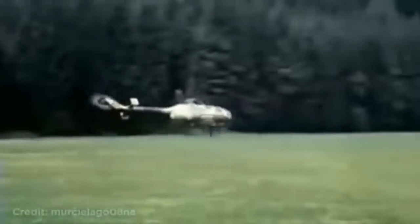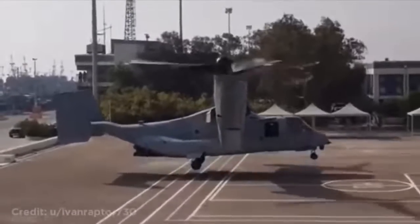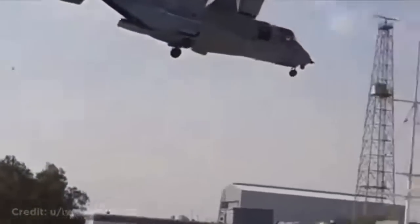This helicopter rolled over at sea due to strong winds. This helicopter pilot flying really close to the ground. This V-22 helicopter creating huge vortices while taking off. This is how an airport looks after a tornado.